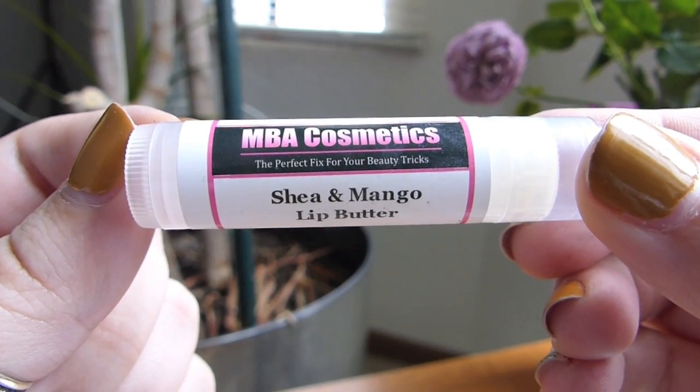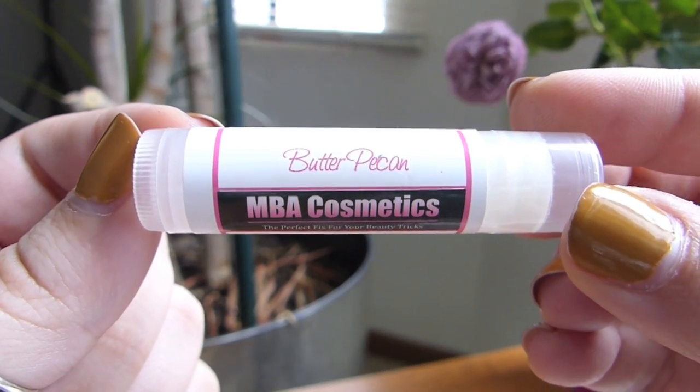What I personally like to do when I'm sleeping is use a lip balm that is very lightweight and kind of sinks into the lips. And then I put on top of that a more gel-like salve, I guess. Those don't really sink into the lips. It just kind of is a protective coat. So when you wake up in the morning, that'll still be on your lips and your lips are just soft and moisturized and delightful. I've got this M.A.C Cosmetics Shea and Mango Lip Butter in Butter Pecan.